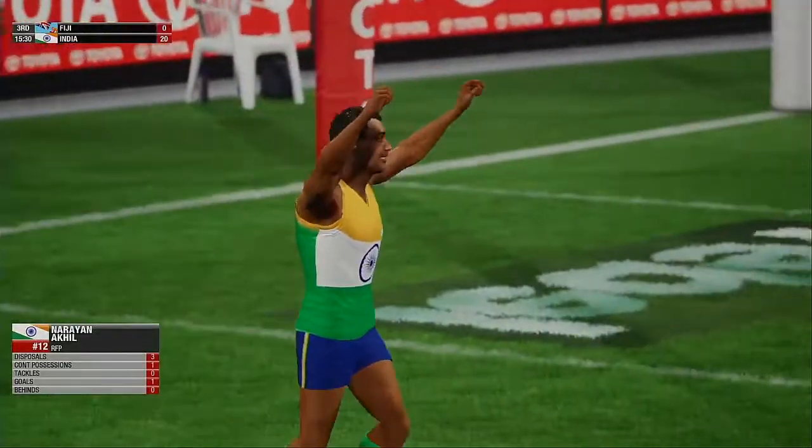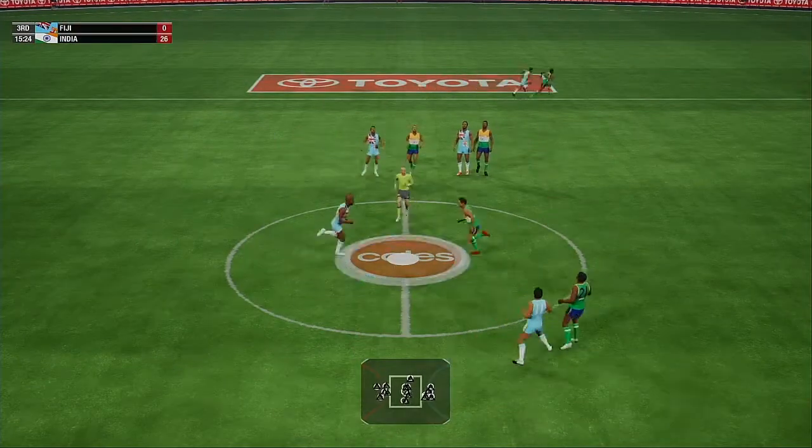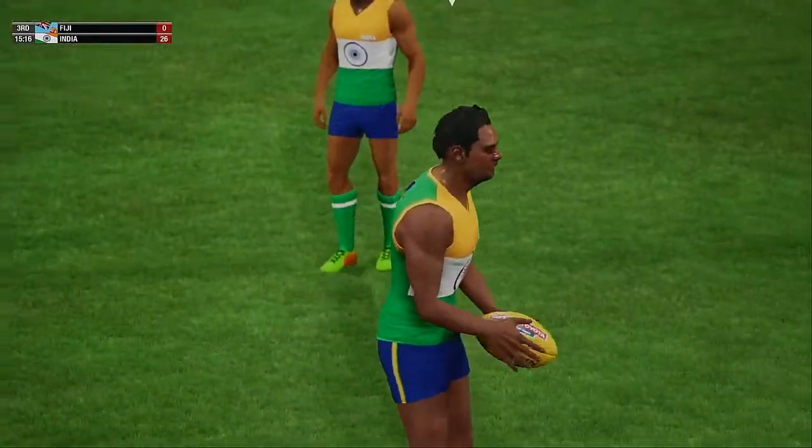He celebrates hard after that. India have four on the trot. The margin is 26. Clears the contest. High.